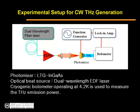And in order to confirm the possibility of the dual wavelength fiber laser, we measured continuous wave terahertz generation using this experimental setup. The dual wavelength fiber laser, as an optical beat source, goes to the photomixer gap through the free space lens system after being amplified by an EDFA up to 13 dBm.